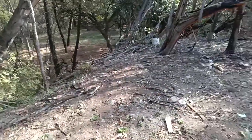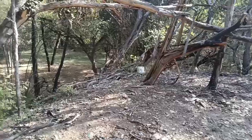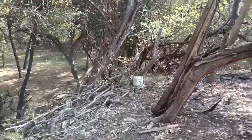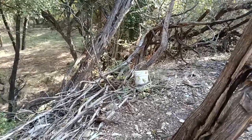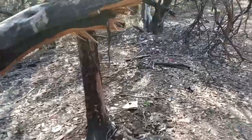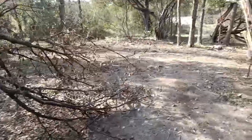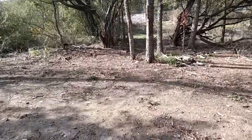But this was, y'all see what that is right there? Y'all know what that is? Come on, tell me y'all know what that is. Don't make me say it. Y'all know what that is right there. That is a poop bucket. All right, let's continue on.